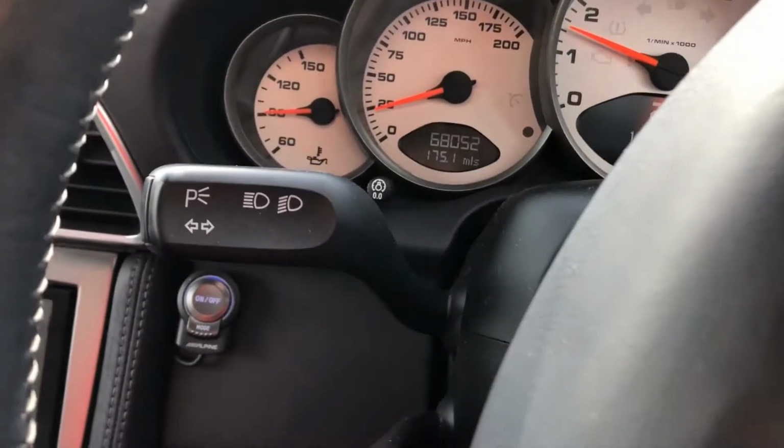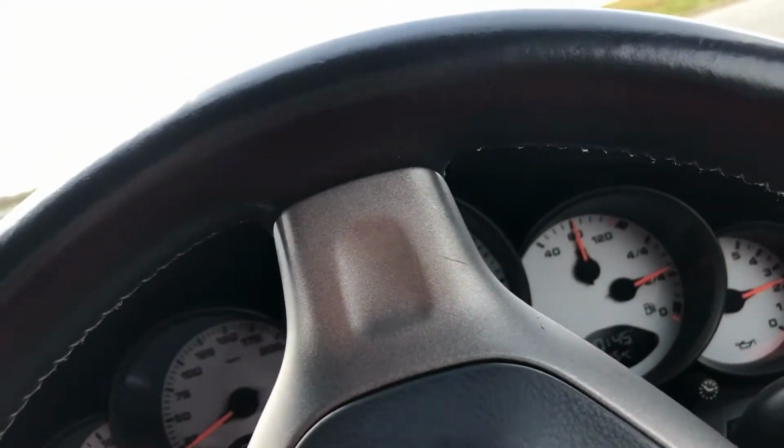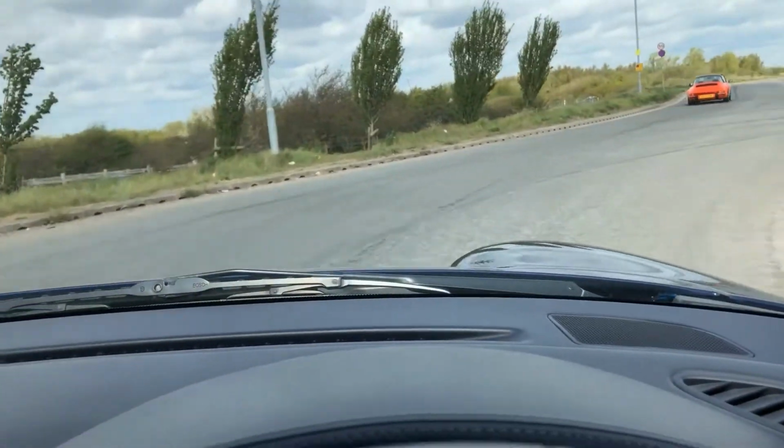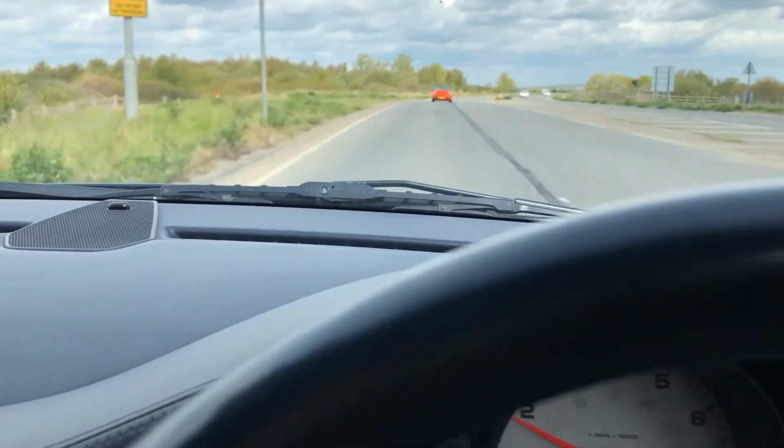Okay, so we're going to do it again. It must be Porsche day. There's another nice little Porsche there. Look if I can catch up with it. Targa. Look at that. Out for a Sunday morning drive.